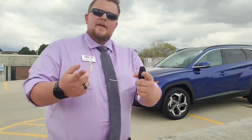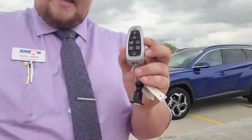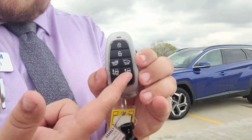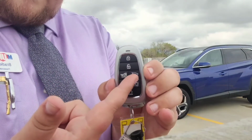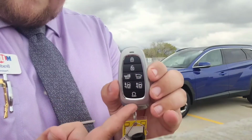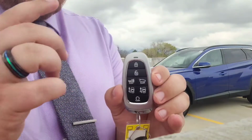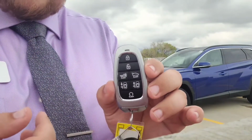Okay, so I know this might have been a little bit redundant, but before we move on into the interior, I have to show you probably one of my favorite party tricks that this car does. I'm going to show you on the key right here. You'll notice it's got these two buttons right here. Everything's pretty standard. You've got your lock and unlock, you have your horn, your power lift gate, and your start. This does have remote start, which is awesome that this has it on the remote because it didn't used to. This is a new feature for 2022.